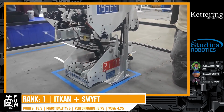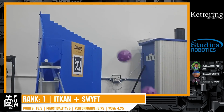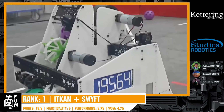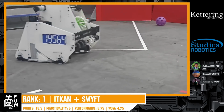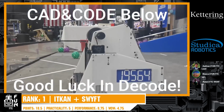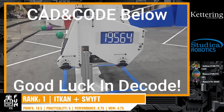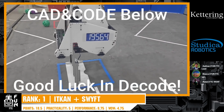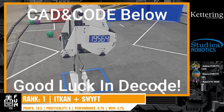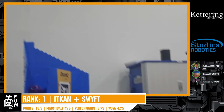Looking to the rest of the season, any team that can learn from this design and improve it by having the capability to store 3 artifacts and make consistent shots from the far launch zone will be competitive even at the World Championship. Double parking in a robot built in less than a week. That's incredible. The process to brainstorm, design, and then implement this solution must have been very difficult and quite energy intensive. The execution of their double park is still a prototype, of course, but a very effective one indeed that many other teams could learn from.